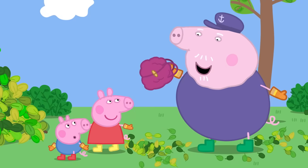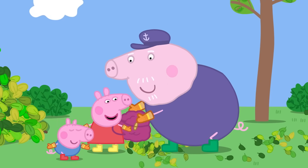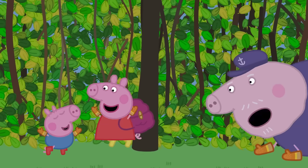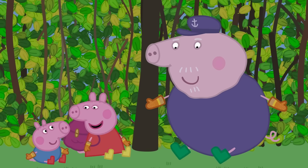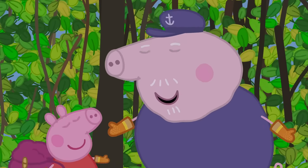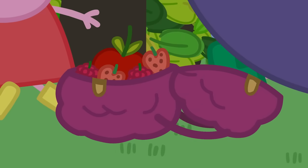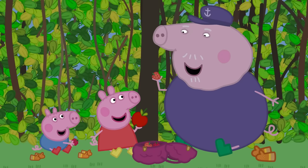You'll need this before we go in, Peppa. Grandpa Pig has given Peppa a special backpack. Everyone is very happy with their new garden den. Grandpa, what do we do in the garden den? My favourite thing to do in a den is have a picnic. The special backpack is full of fruit from the garden. Peppa and George love having a picnic in the garden den.